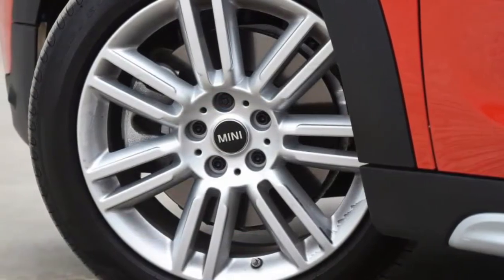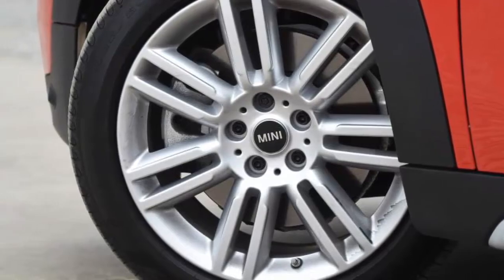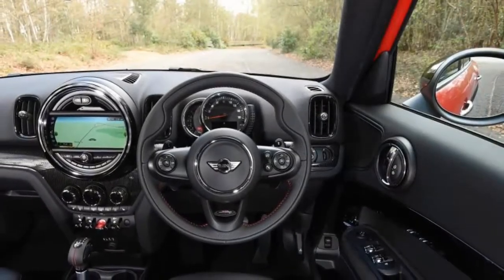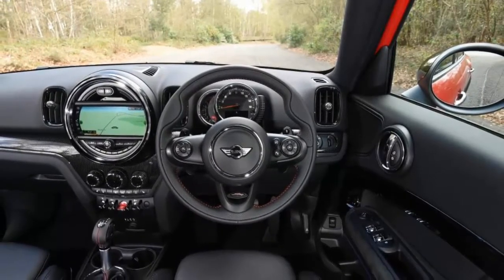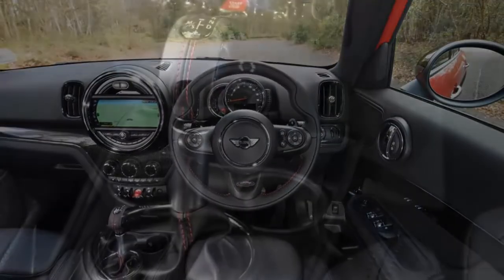An equivalent Cooper D does the sprint in 8.8 seconds, but while those numbers suggest it's a lot slower, it doesn't feel it on the road. The normal diesel is actually a great performer as well, and since it manages 64.2 mpg, against the SD's 57.6 mpg, and costs around £3,500 less to buy, it's definitely the better choice.